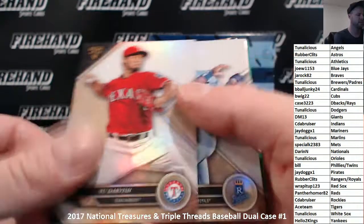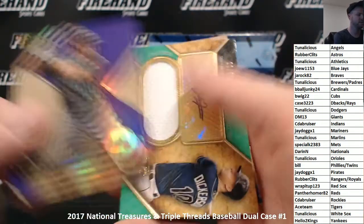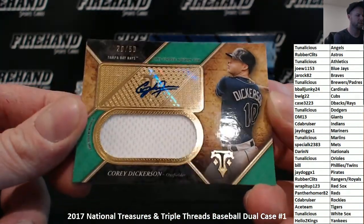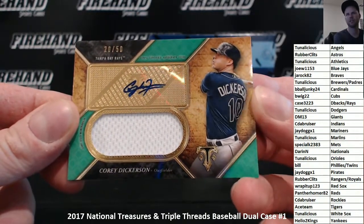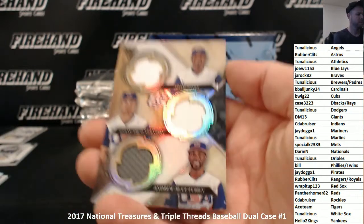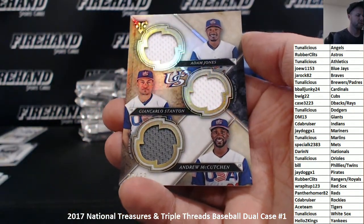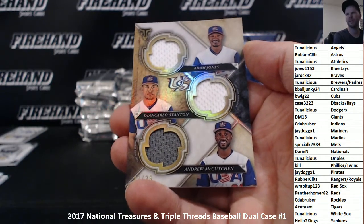Big Poppy, Darvish, Bo Jackson, Arenado, Goldschmidt, and Corey Dickerson for the Tampa Bay Rays, 20 out of 50. Second in for Johnny Case with D-backs Rays combo. Team USA triple, Adam Jones, Giancarlo Stanton, and Andrew McCutchen. Going to be Orioles, Marlins, and Pirates.